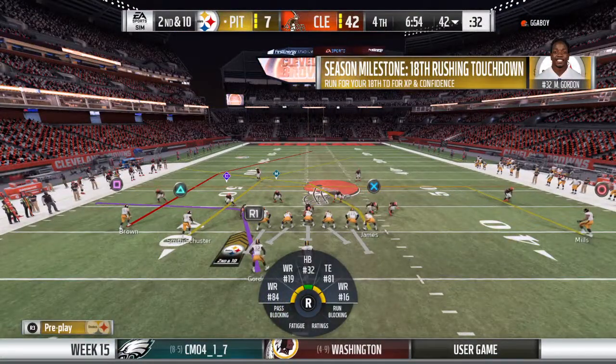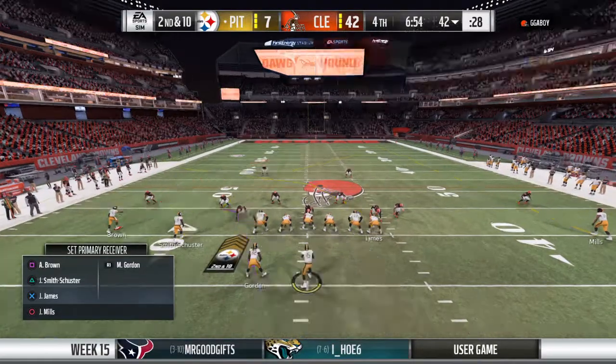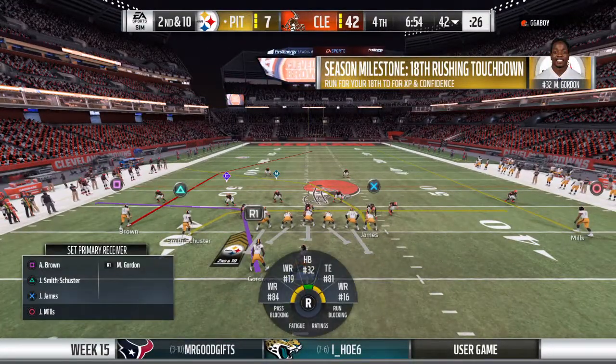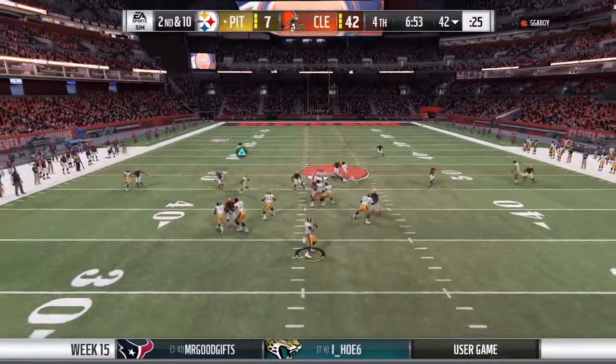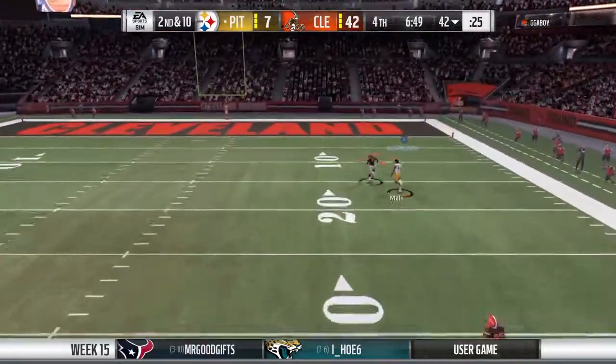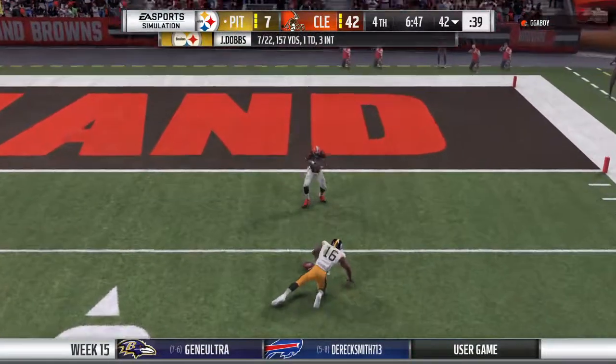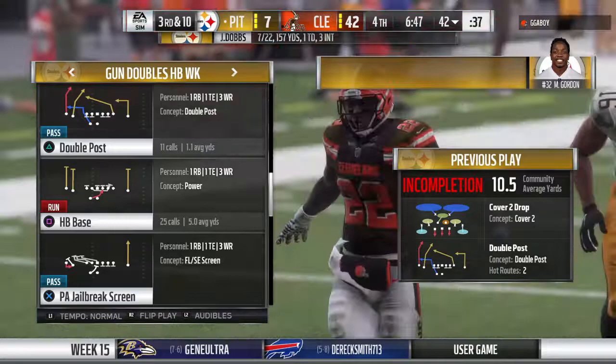Another wayward pass. You know, things started out poorly in this game, and to be frank, they just really haven't gotten much better. And all that does is embolden the secondary. They feel good about what's going on, and they just play better and better. He's going to launch this thing way downfield. And he knocks the ball away, and it falls incomplete.